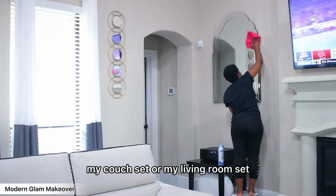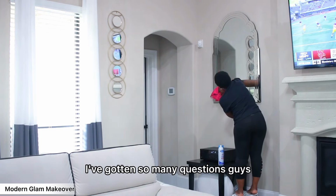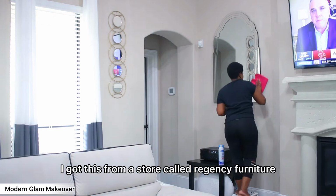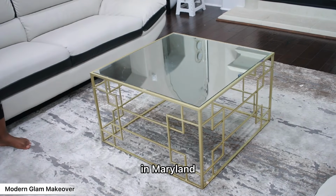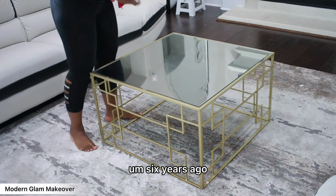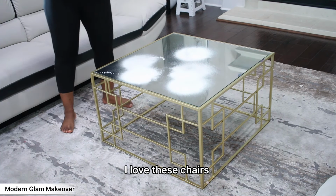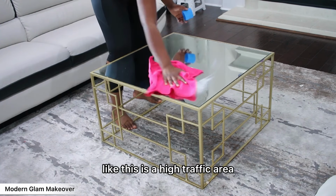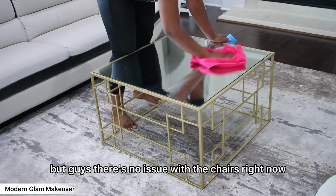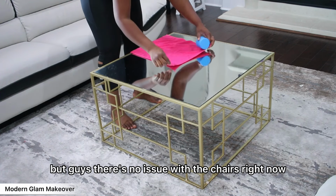My couch set, or my living room set, I've gotten so many questions, guys. I got this from a store called Regency Furniture in Maryland 6 years ago when we just got married, and it's going strong. I love these chairs. Like, the kids have been jumping. This is a high traffic area, but guys, there's no issue with the chairs right now, so I love it.